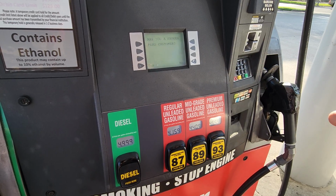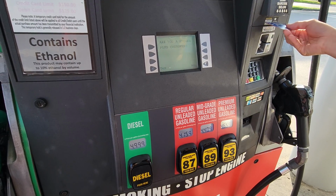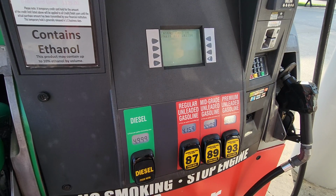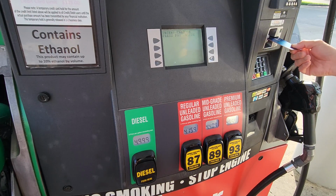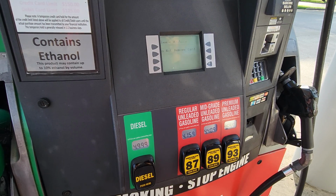So with inflation at a 40-year high and gas prices going through the roof, today I feel the need to share with you how we in our household save money at the pump. Firstly, I'm going to share with you how you can save $1.55 off per gallon. Yeah, that's right, per gallon at the pump. And this is not a one-off. You can use this method throughout the year and every time you go to the pump.